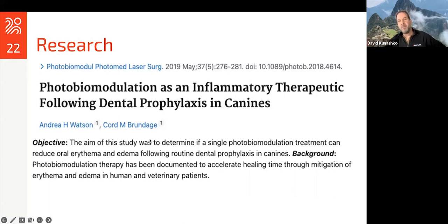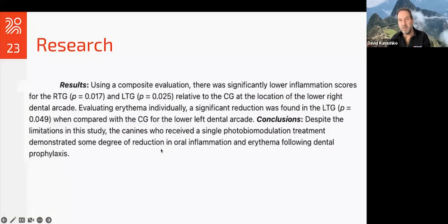This other one, now there's tons of papers, I just did a couple. This one was on photobiomodulation as an inflammatory therapeutic following dental prophylaxis in canines. And again, if you're a pet owner, it's not uncommon for your animal to get some dental work done, just like humans, and there can be an underlying inflammation after the work, that kind of thing. So they used light therapy, and they evaluated redness or erythema. And they were looking at inflammation scores, and they concluded that using photobiomodulation, just one single treatment, demonstrated some degree of reduction in oral inflammation and redness or erythema following dental prophylaxis.